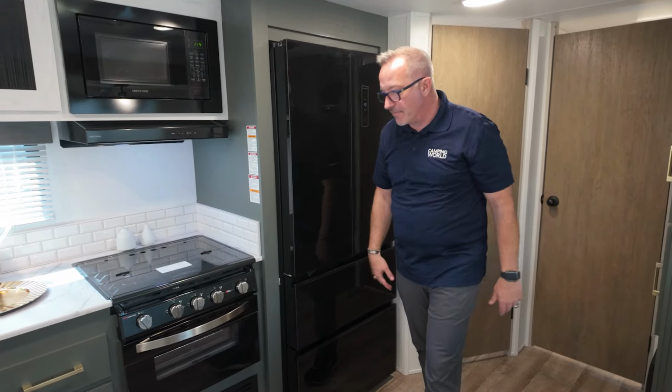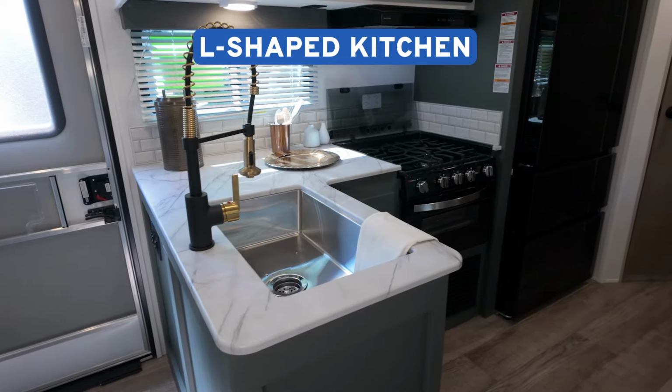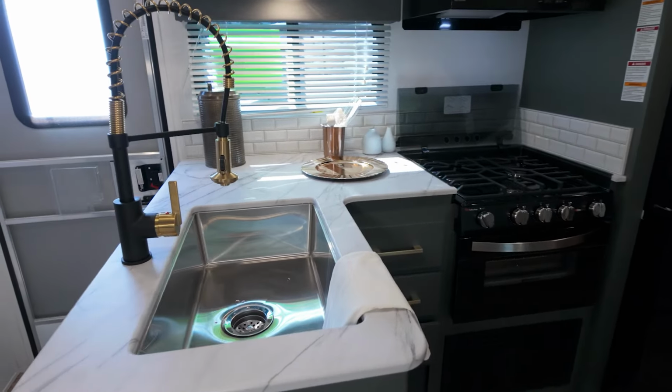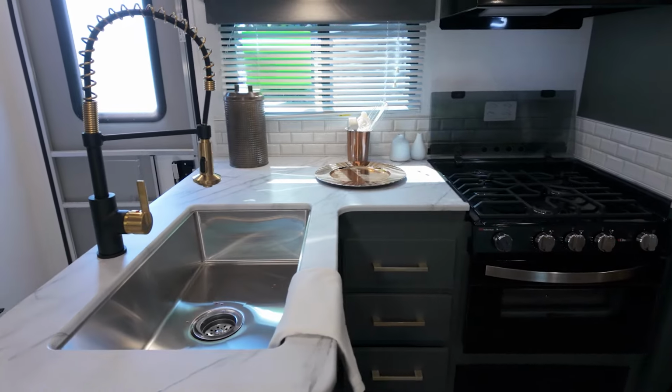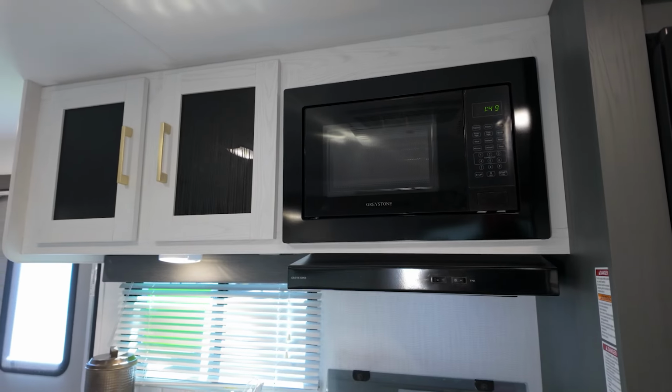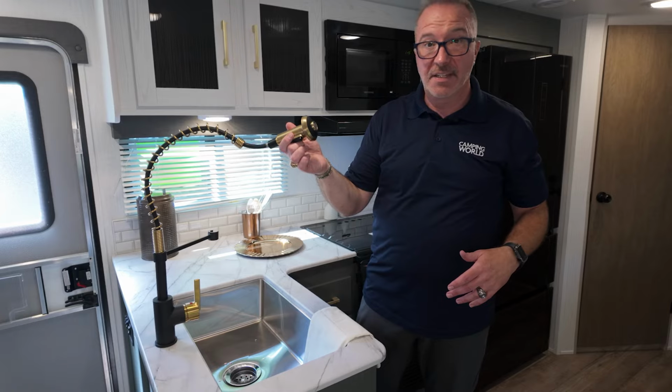We can sleep 8, maybe more, depending on your configuration. And to cook them those camp cooked meals, look at your L-shaped kitchen. Good area to pass by here. So if I'm cleaning or prepping, somebody can still access the fridge. They can still get to the microwave. And if I want to do some cleaning, look at this.